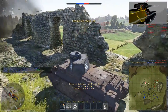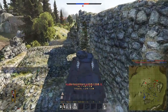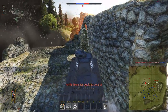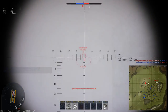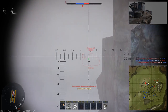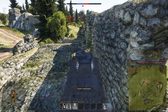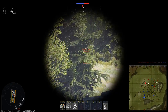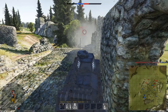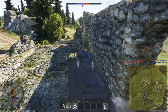Can't stay right there. Oh, somebody in front of me. Kind of hide for a second, get up beside this wall, see if we can engage this guy. Come on, let me move up. Oh dang it, I'm stuck on the wall. I can't move. I am stuck on the side of this wall.